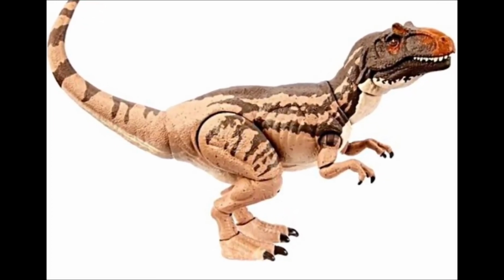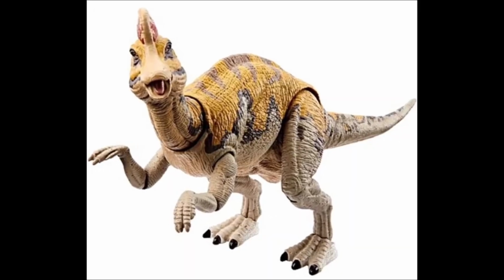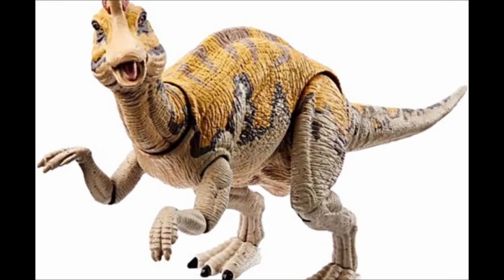Let me know in the comments below, which one do you like more? The Hammond Collection's baby Stegosaurus, or the one that was released with Sarah Harding? Because I feel the one with Sarah Harding is kind of cuter and looks more like the movie one.